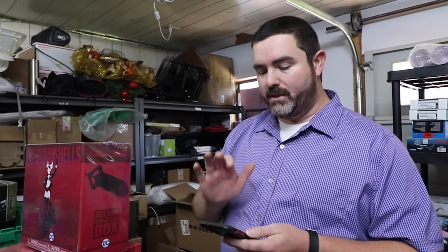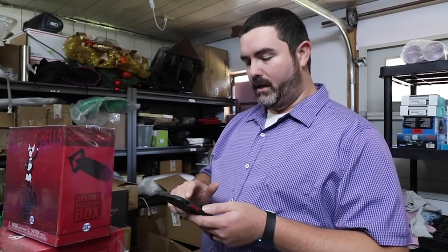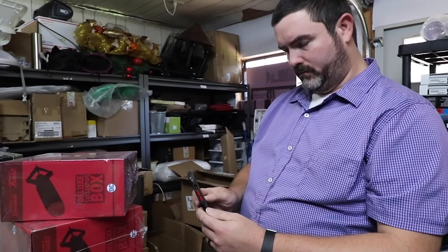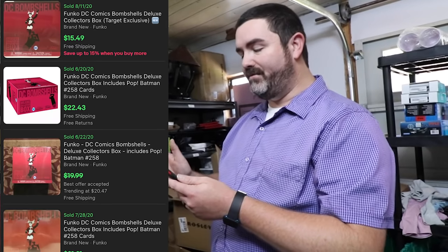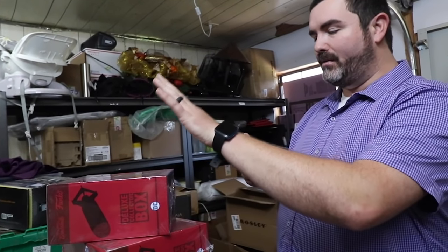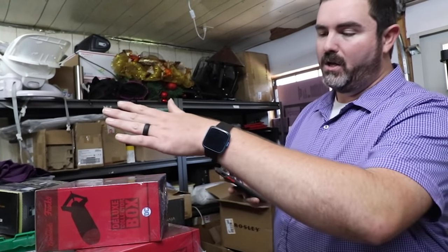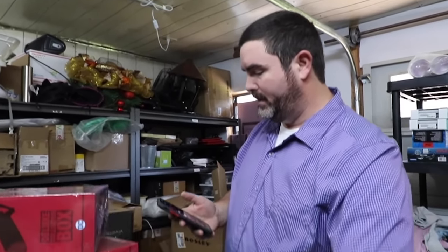I'm going to look these up using the eBay app because that is where we're going to be selling these. It looks like these are selling anywhere from $15 to $25. It's light enough to where it can ship first class mail. So I'm thinking that we'll price these for $22 and we'll get about $12 profit per. So that's $72 profit off of this.